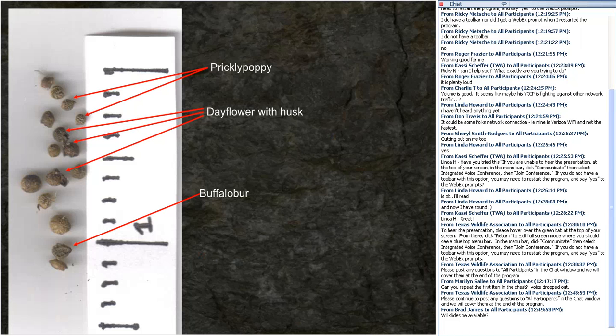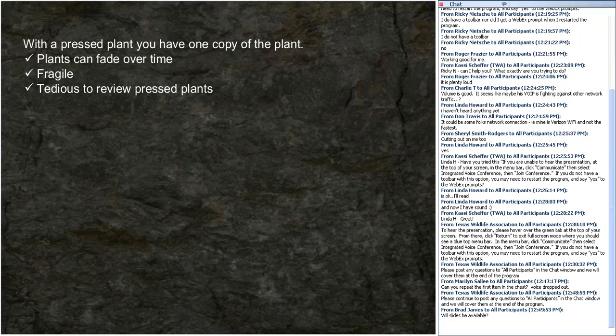You have one copy of that plant. They can fade over time. I've got some that are 30 years old that have certainly faded. They're fragile. If you don't mount them, if they're just still in your plant press, they're very fragile. They're tedious to review. You move the dividers, open up the newspaper. It's just hard to do that.